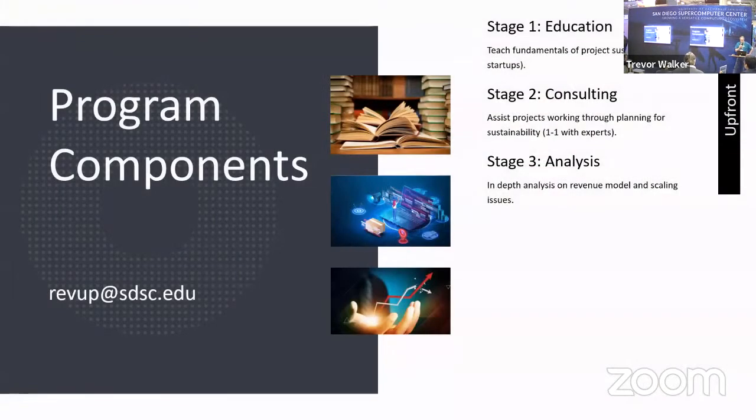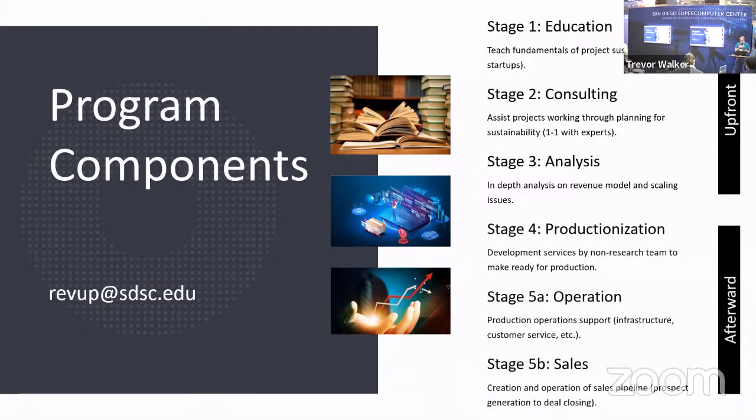But it's really broken into two stages. At the very front end of that picture that I just showed, it's really about education and one-on-one consulting to help people who are thinking about a cyber infrastructure investment really think about it from the standpoint of just like they were going to start a small business. So how do they go about analyzing what are the ultimate sustainability prospects for the software they're about to create? Then at the end of that process that I showed, it's really all about productionization, or that packaging step that I mentioned.